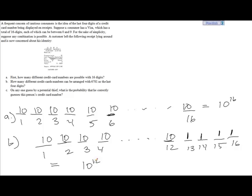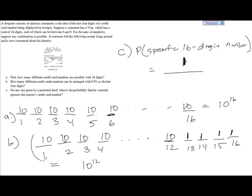The question is, on any one guess by a potential thief, what is the probability that he correctly guesses this person's credit card number? Remember, probability, going back to the definition, is about a specific 16-digit number. There's only one possibility for your credit card number, and that is exactly whatever your 16 digits are. Given that the potential thief has picked up one of your receipts, maybe, we want to know what's the probability that he would correctly guess the remaining, or the previous 12 digits. In that case, if he knew only the last 4, then there are 10 to the 12th total possibilities for 16-digit numbers, given that he already knows the last 4.